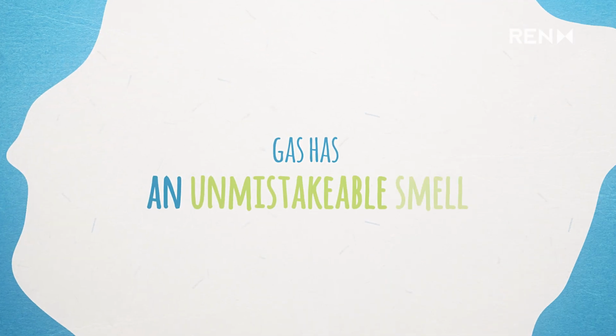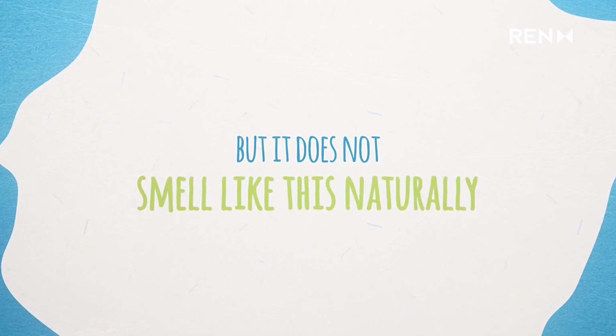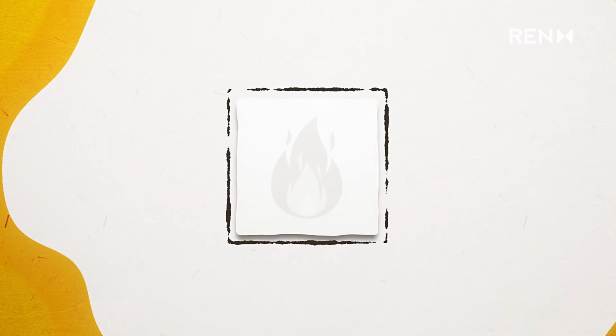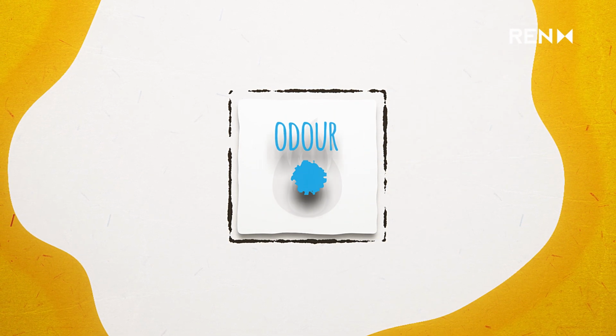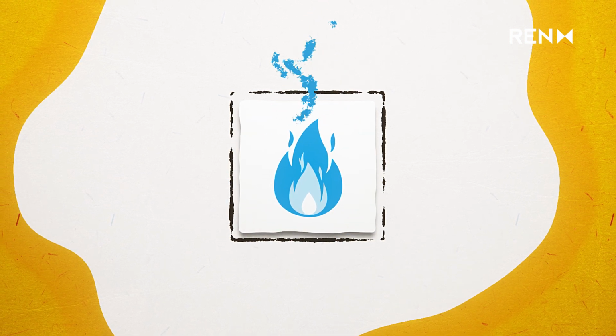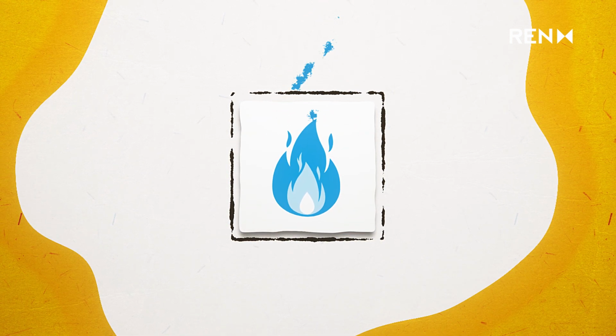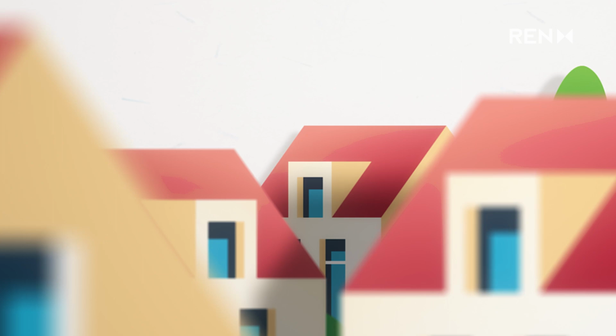Gas has an unmistakable smell, but did you know that it doesn't smell like this naturally? To make gas smell like gas, an odor is added to it. That way, you always know when there's gas around. This operation is carried out at gas regulation and metering stations before it continues its journey to the distribution networks. And from there, it is taken to people's houses.